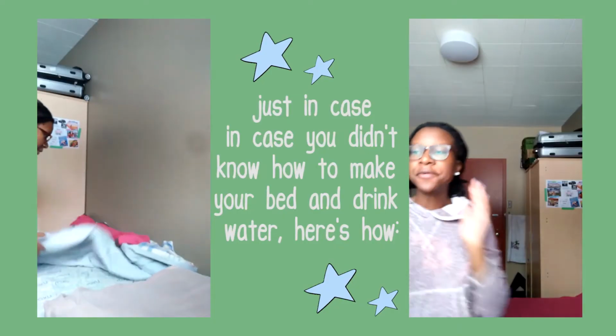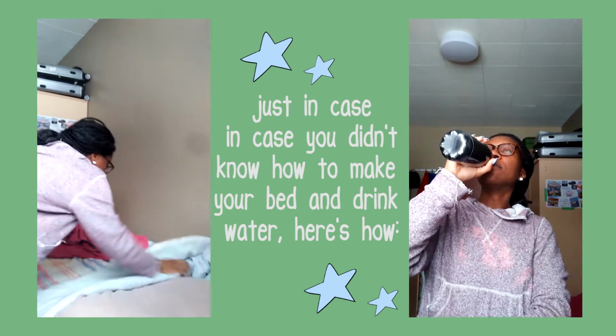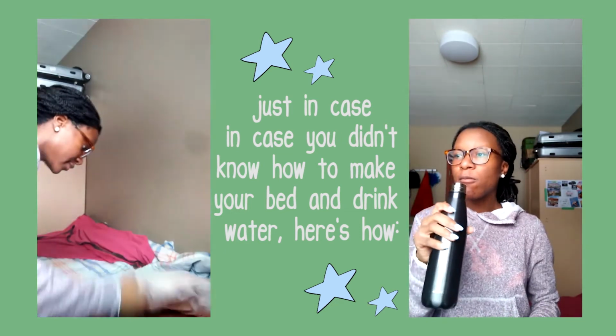Once I'm up, the first thing I do is run to the bathroom. Our bathrooms are in the hallway because I live in a dorm. So I run to the bathroom and do my morning pee. Then I come back here and make my bed. I also drink a whole lot of water because I always wake up kind of dizzy and dehydrated. Then I'll take a B12 pill and also a probiotic, just to get my immune system on track. And yeah, that's what I do.